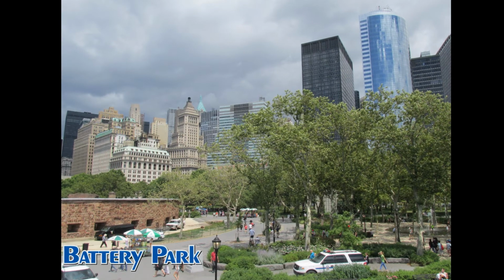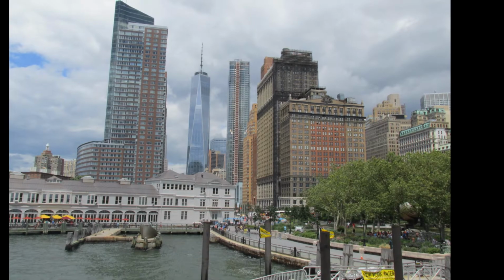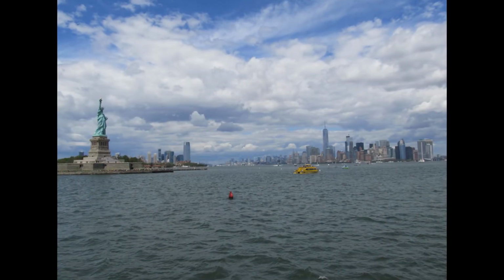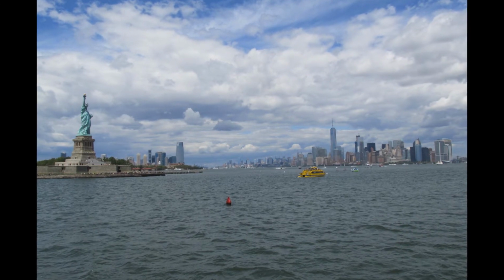Once we got to Battery Park, we started the process of getting in line and going through security to get on the ferry to go to the Statue of Liberty. We got Statue of Liberty tickets a couple days ahead of time online. We had to pick a time and a date for it, and we just got standard reserve tickets. We wanted to get crown tickets, but they were sold out.